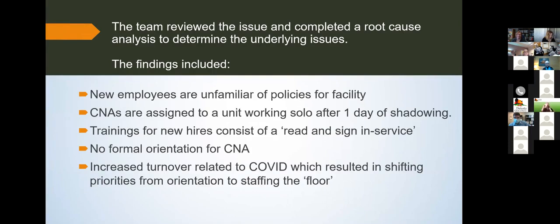And they discovered that the new employees are unfamiliar with the policies for their facility, that CNAs are assigned to work on units solo after just one day of shadowing. They also discovered that training for new hires consisted of a read and sign in-service, and there was no formal orientation for CNAs. And there was also an increased turnover related to COVID, which resulted in shifting priorities from orientation to staffing the floor. And I think that most facilities can attest to that situation recently.